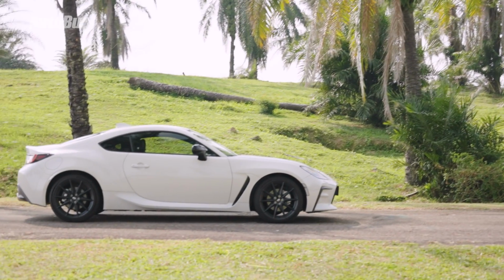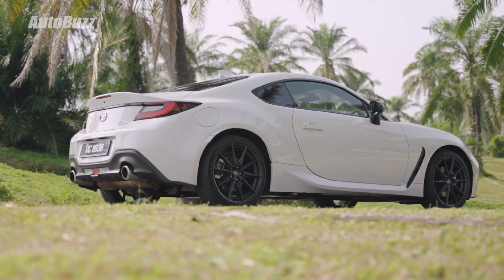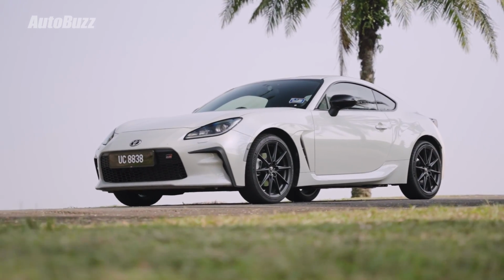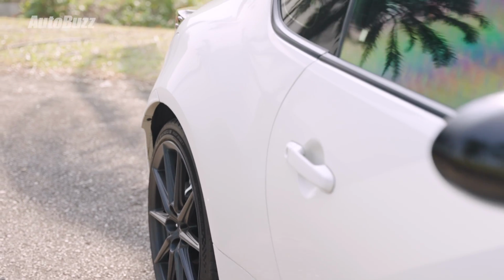The new GR86 is lower and longer than before. It's also more stable with a center of gravity that's lower than the Nissan GT-R. It also has more aerodynamic bits on the front, side and rear sections of the car for better airflow.